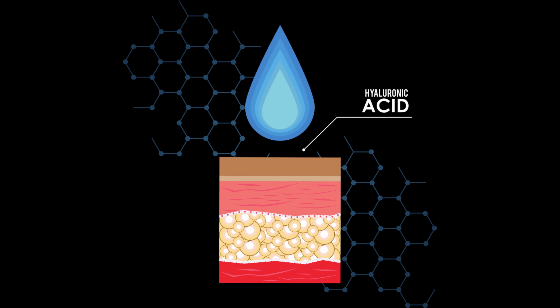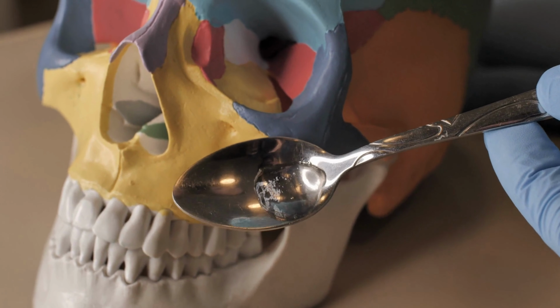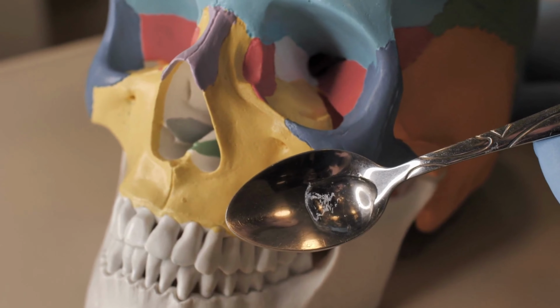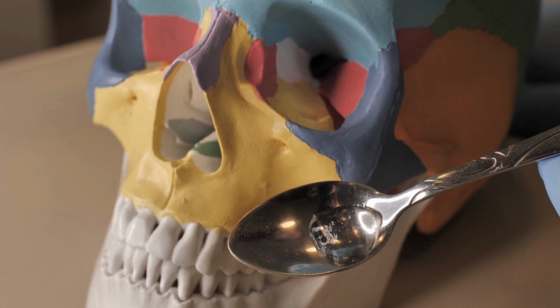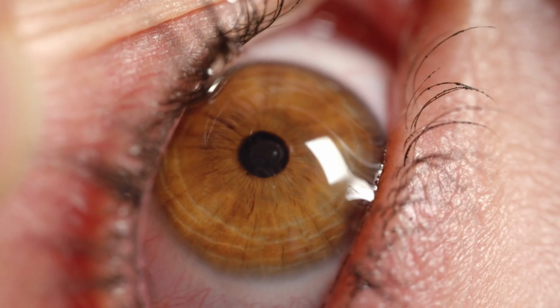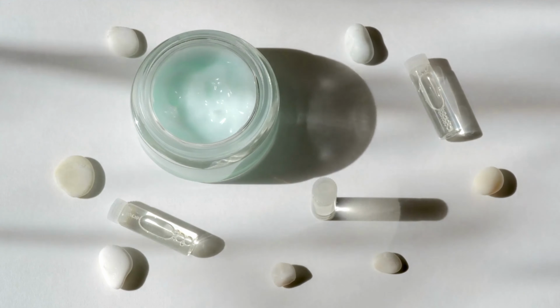Now, what is hyaluronic acid? Hyaluronic acid is a gooey, slippery substance that your body produces naturally. It exists throughout the whole body, especially in the eyes, joints, and skin. It helps keep things hydrated. Hyaluronic acid is often used for treating dry eyes. It's also used in moisturizing creams, lotions, ointments, and serums.